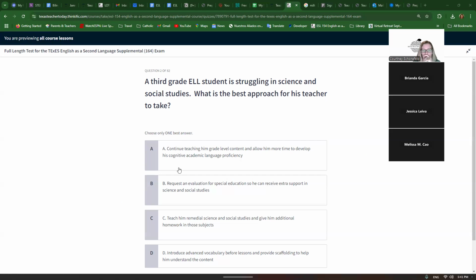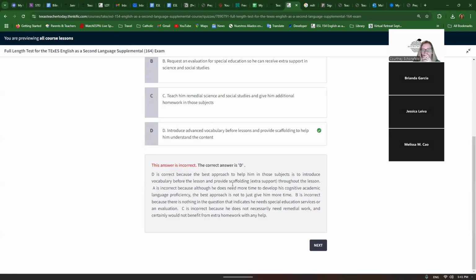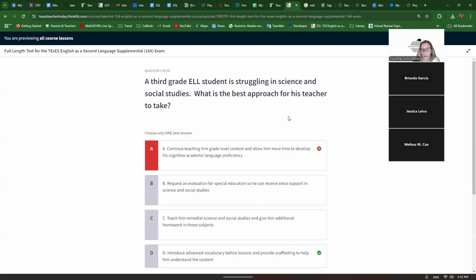So this one can be tricky. We'll pick A, but let's look at it. The correct answer is D. And in another question in the manual and in my course, you learn from these practice questions that it is super important to pre-teach vocabulary before you teach a lesson, especially for English language learners, right? That's especially important in content areas where they're going to come across words that they don't know, right?